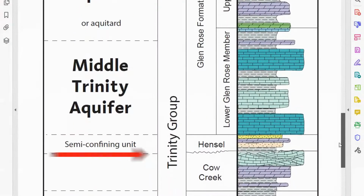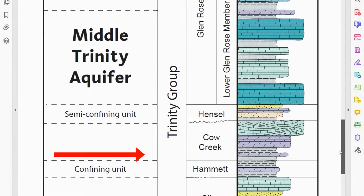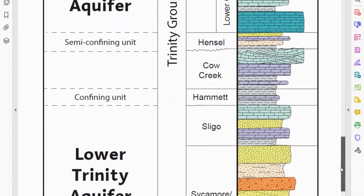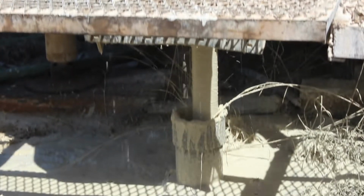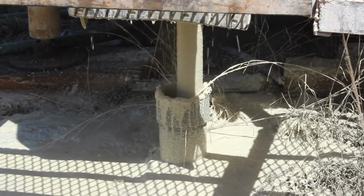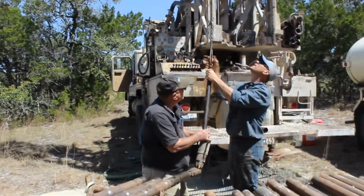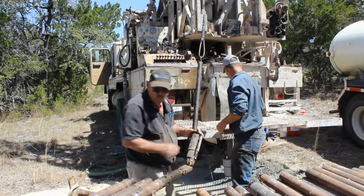The Cow Creek limestone makes up a portion of the Trinity Aquifer and supplies groundwater to numerous houses, ranches, and businesses. Drilled to a depth of 280 feet below ground surface, the well is being used for measurement of water levels. This will provide a good indication of the status of the aquifer.